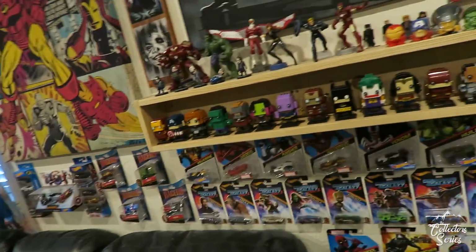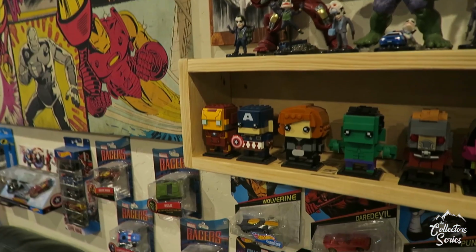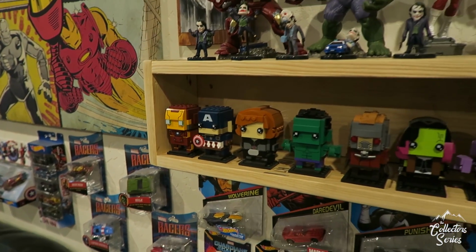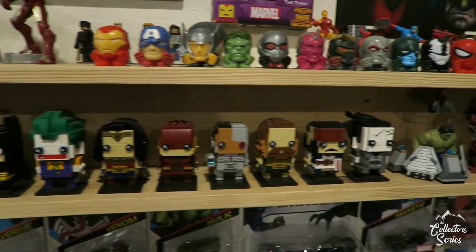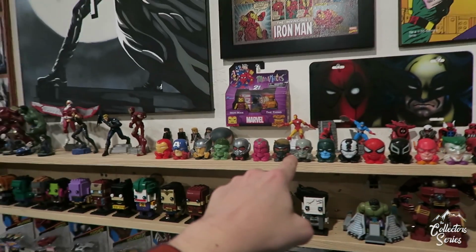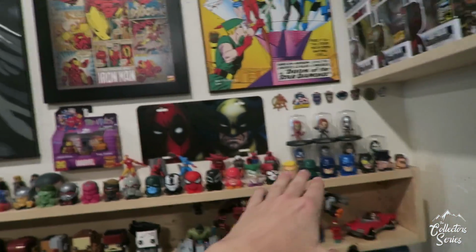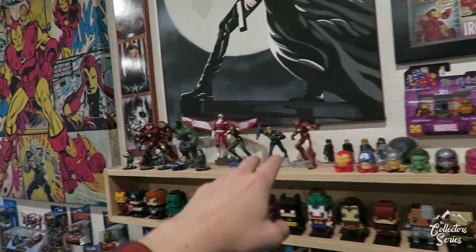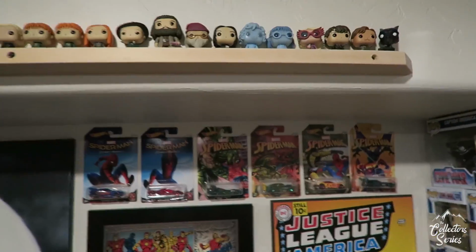Then we've also got some, you'll have to remind me, are these brickheads, or blockheads? Brickheads, I believe. Brickheads, okay, I did get it right at first. So we've got some DC and Marvel ones over here. And you got some other stuff. What are these called right here? Mash'ems? Mash'ems, okay. So we've got all sorts of different Mash'ems right over here. Some other figures, a lot of cool art and everything. We also got some pocket pops up here.